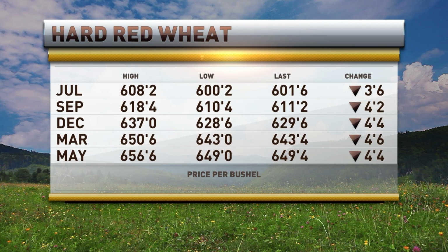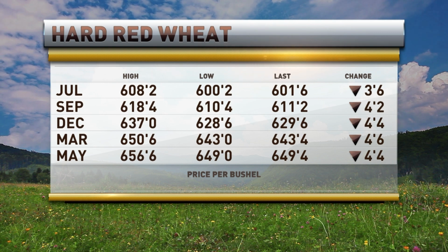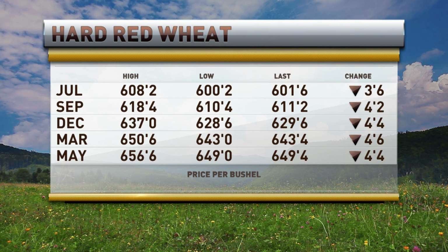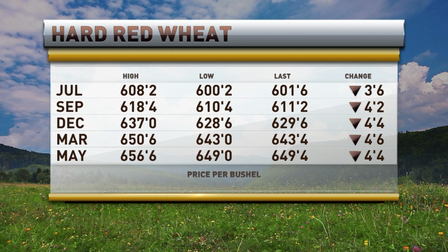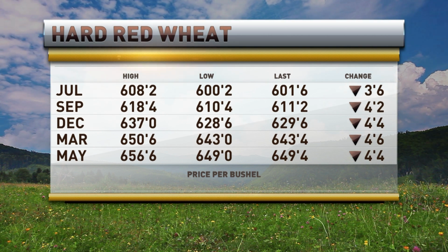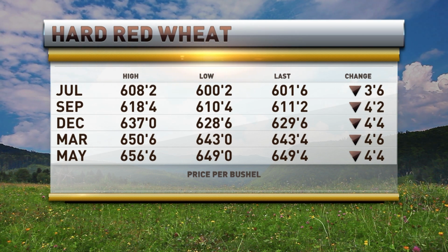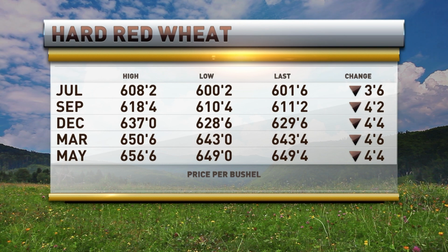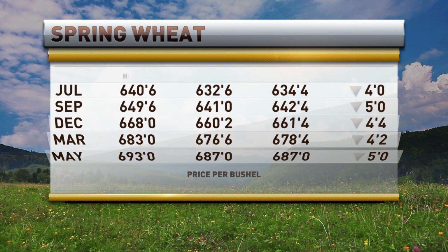From Chicago, we go to Kansas City. That would be the hard red. That's 3 1/4 cents lower there in that July contract. 6.01 3/4 is last, a penny and a half off the low of the day, and we're working on about a 6.5 cent range. Moving out to the March, 4 3/4 cents lower there. 6.43 is last, just a half cent off the low of a 7 3/4 cent range, which says a lot, doesn't it?